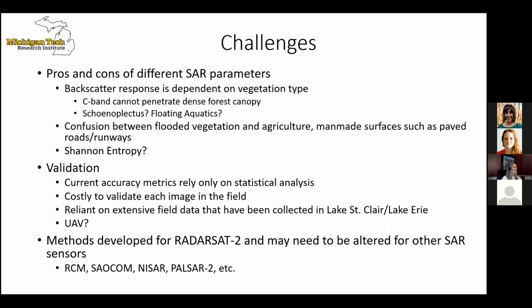So hopefully I'm doing okay on time here, but the pros and cons of these different approaches: the backscatter is really dependent on that vegetation type. C-band can't penetrate a dense forest canopy, so we can't get inundation under a swamp or a dense shrubby site, or it would maybe be patchy because you're not penetrating everywhere. It doesn't work under Phragmites for the most part. Schoenoplectus, when it's super sparse, when the water's really high, or floating aquatics can also be problematic. So we're looking at ways of maybe having different thresholds for different types. And then there's some confusion between agriculture and flooded vegetation, so those things would have to be masked out similarly to how we masked out impervious surfaces.